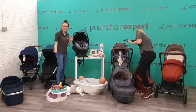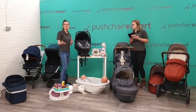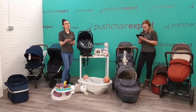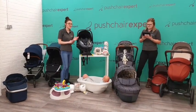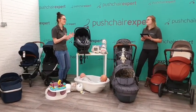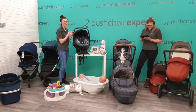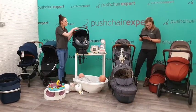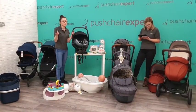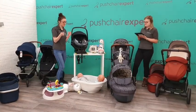But I do like a flip-flop friendly brake. Some that aren't flip-flop friendly are still really easy to work though, so it's not a necessity. We do obviously mention it a lot and have a bit of a giggle about it, but it's just something we point out. It depends, if you really like your shoes and wear expensive shoes, you don't necessarily want to scuff them. That's another thing to consider.